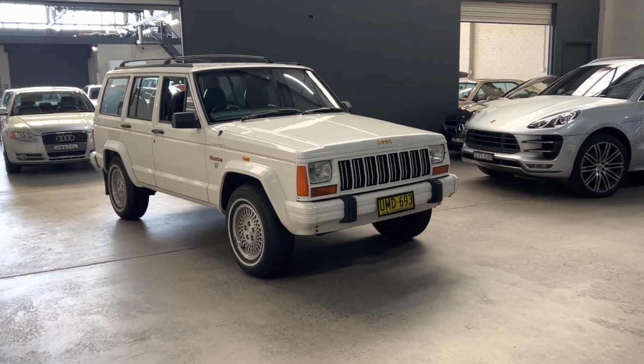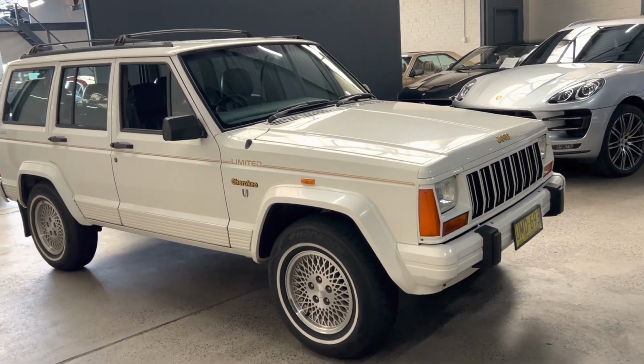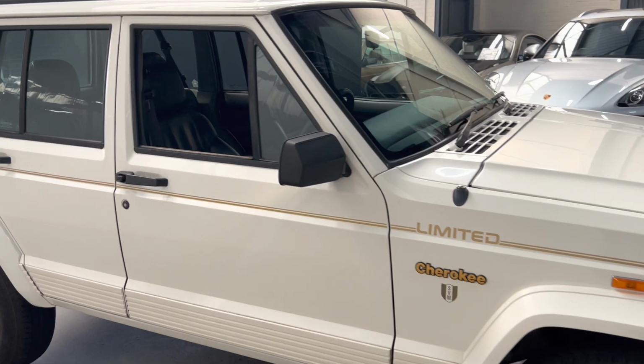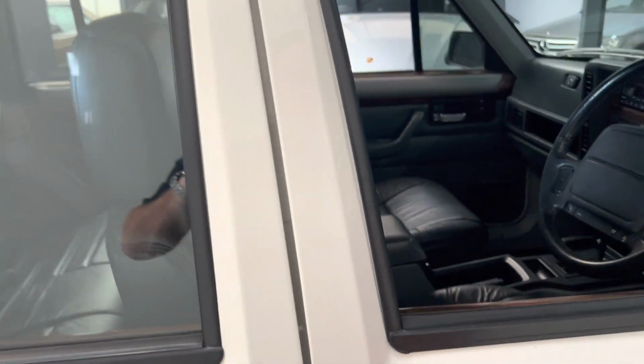My name is Philip Tarrant and I'm going to be running you through this 1996 Jeep Cherokee Limited. It has travelled just 69,000 kilometres since it was new and is in absolutely immaculate condition.